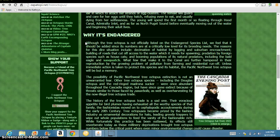It's got low numbers and it should be on the endangered list, but it's not. Let's see why there are such low numbers. Decimation of habitat because of logging and suburban encroachment. Those seem like plausible reasons. The building of roads that cut off access to water, which it needs for spawning, that seems credible. Predation by foreign species such as house cats and booming populations of its natural predators, including the bald eagle and Sasquatch.